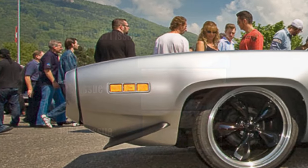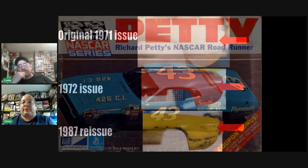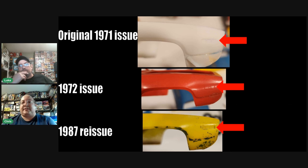So then they changed the body to the Petty car, and then for the 1987 reissue, which is the yellow one at the bottom, they actually went back and changed the body to turn it back into a 71 street car, and they retooled the marker lights, and in scale they have the more accurate appearance of the actual 71 marker lights compared to the original issue. Yeah, they do. They look a lot better.